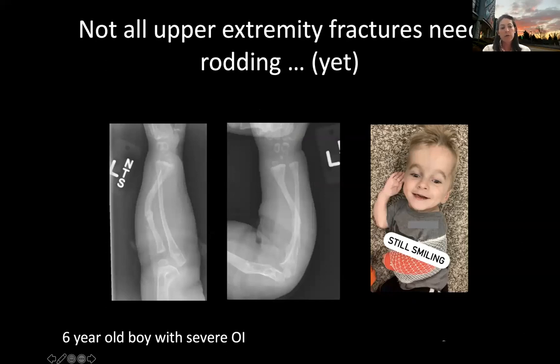This is one of our six-year-old patients at the time with severe OI, who had a number of fractures of this left forearm, managed very similarly with soft wraps as the one shown here. And although he may very well go on to require realigning and rodding of this left forearm, it certainly isn't the first thing we jump to.